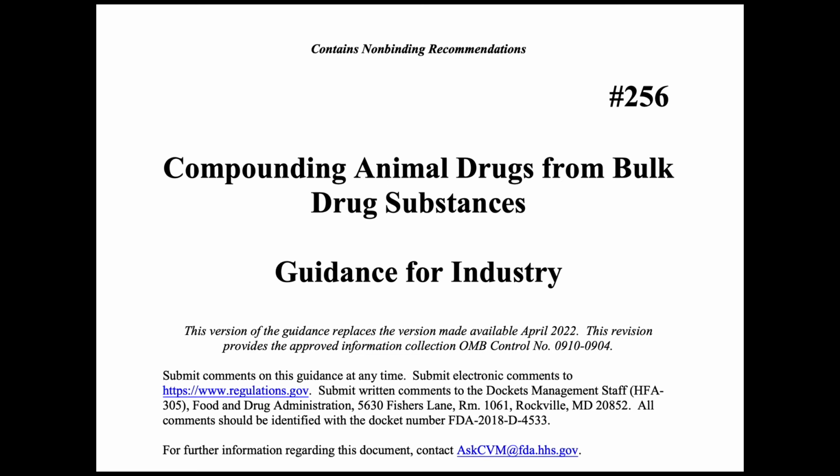All right, so what is GFI 256? GFI stands for Guidance for Industry, and it lays out a set of rules for vets and pharmacies to allow them to use compounded drugs to solve problems when there's not an appropriate approved drug.